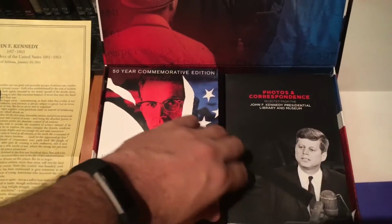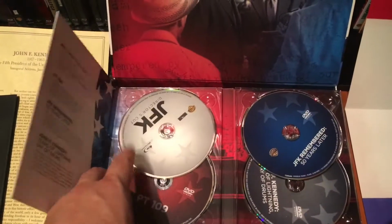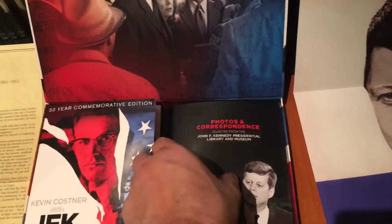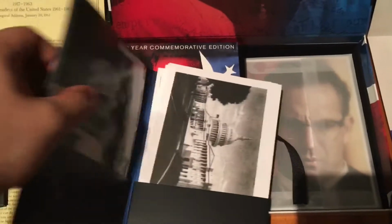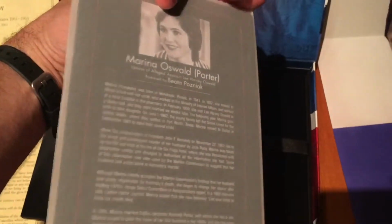Of course, the discs are all in here, and you fold this out and you've got a 4-disc set, a couple DVDs, a couple Blu-rays, tons of special features. And then also included is a photo book. This is a bunch of photos, all like 4x6, really high quality pictures of Kennedy and his family and his time in the White House. And then you've got these cool character cards here.